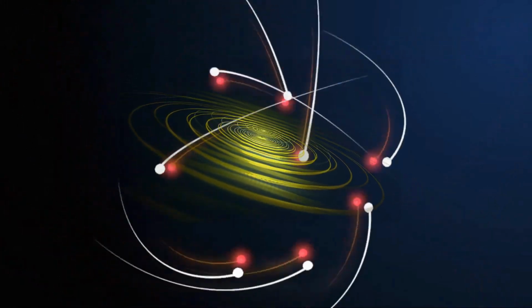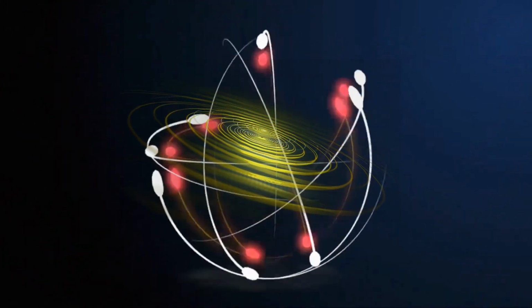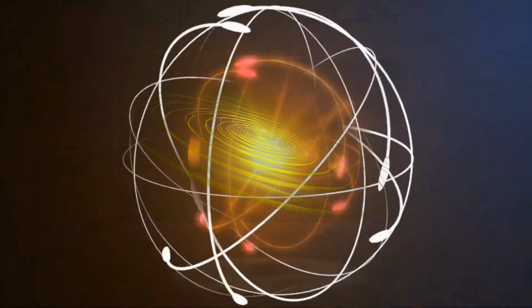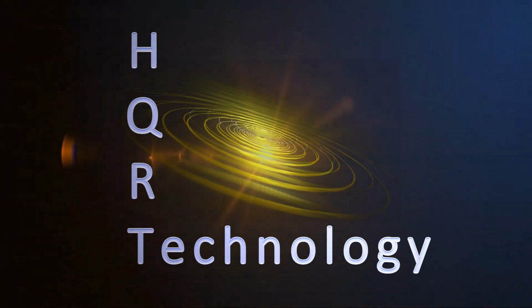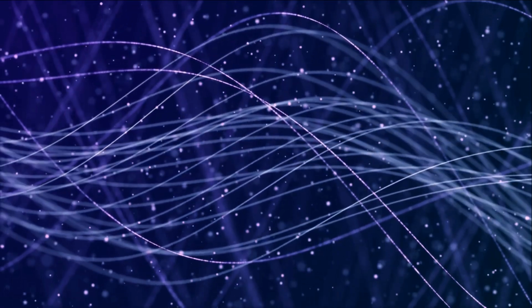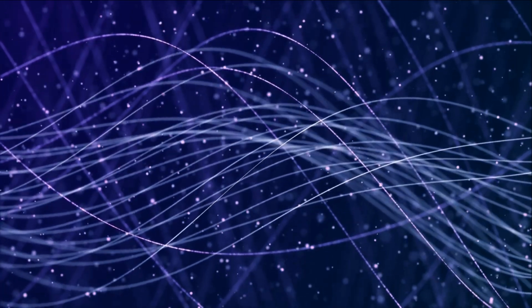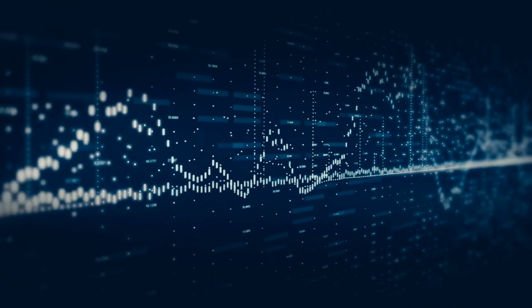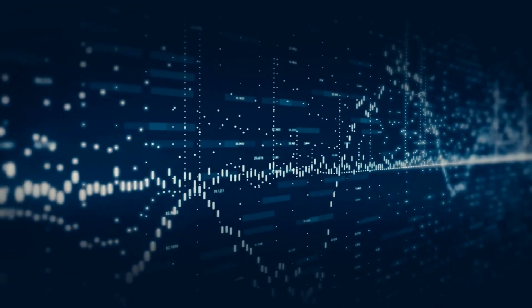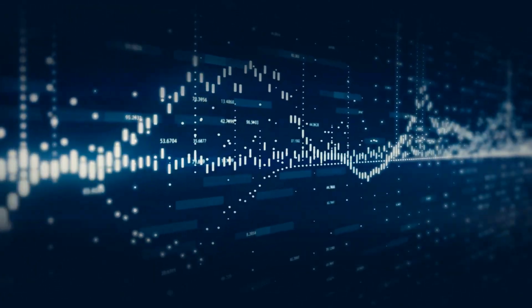Our expertise. We specialize in frequencies and resonance and have developed a revolutionary technology, Harmonic Quantum Resonance Technology, or HQR technology for short. This patented technology brings systems into balance using harmonic frequencies, allowing them to function optimally. It is integrated into all our current and future products. We have also developed a voice analysis method scientifically validated at the University of Amsterdam. This advanced analysis can provide valuable insights into behavior, emotions, motivation, and other personal characteristics within minutes.